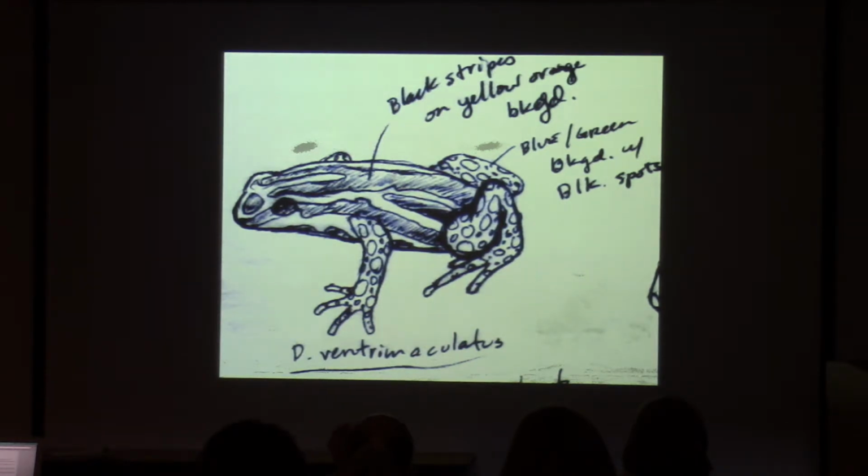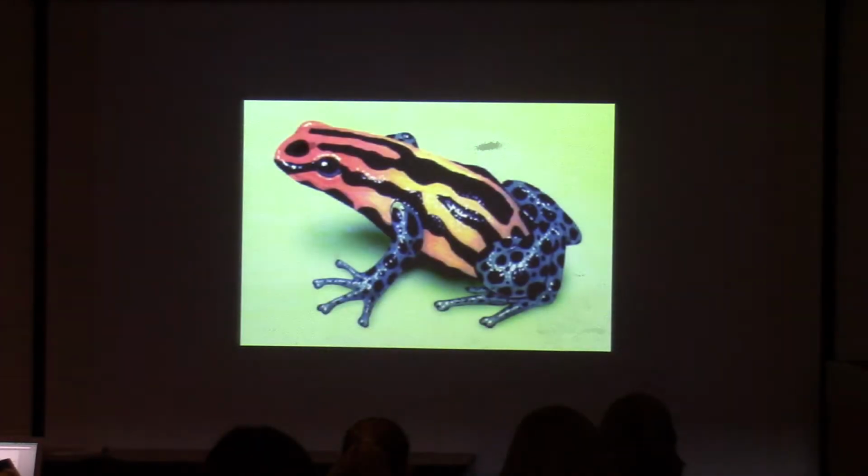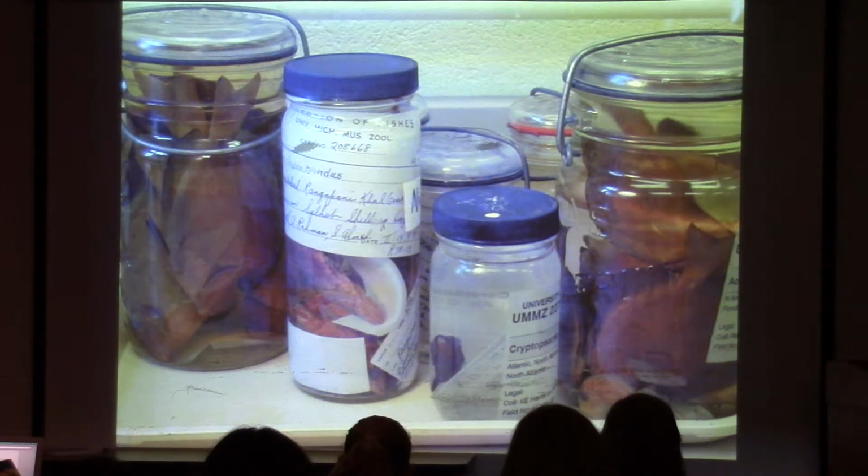So here's what a typical sketch would look like. I'd work up a drawing like this with labels on it and send it off to, in this case, the poison frog expert. Then I'd work up a color sketch, a color painting, and send that off for approval, and hopefully things go smoothly and you keep moving, because you don't have a lot of time.